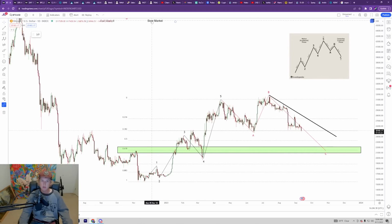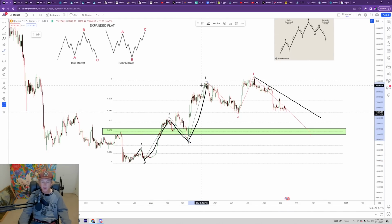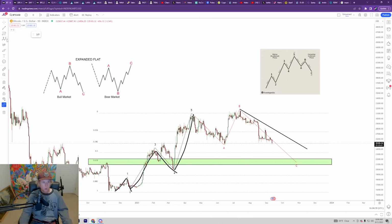So when we're looking down here at Bitcoin, we can see that we have actually completed our first set of impulse waves. We had wave 1, we had wave 3 and wave 4, and then we saw a wave 5 impulse all the way up to about $31,000. Now after this move, we did end up seeing this smaller ABC correction back down to the 382. That was something we talked a little bit about, that maybe it could actually be this ABC correction, because after every single impulse, we will always see an ABC correction or a corrective move of some kind.